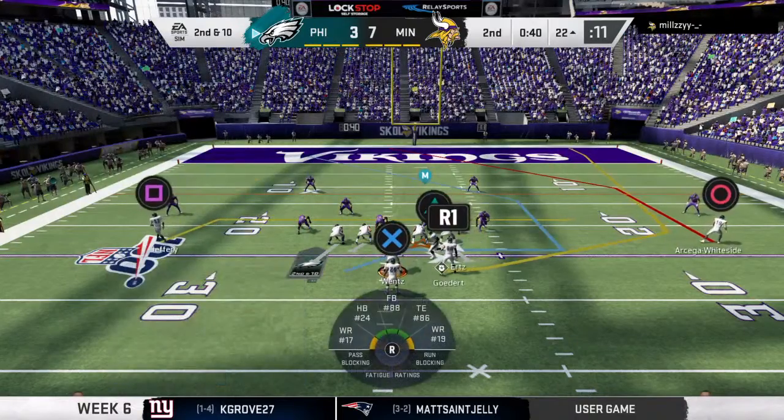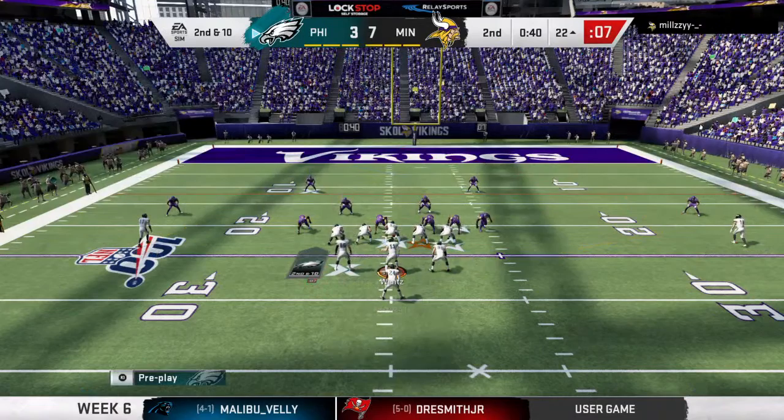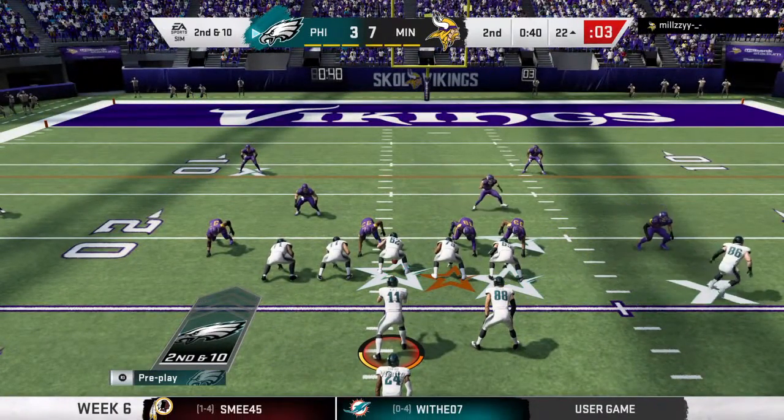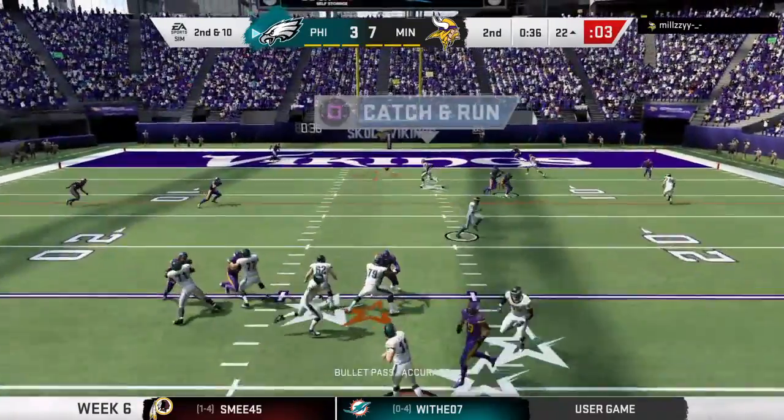Black. Protein spill. Hey, one set. Check Mike 54. Mike 54. I'm coming, baby. Woo! Again, they'll throw with Wentz.